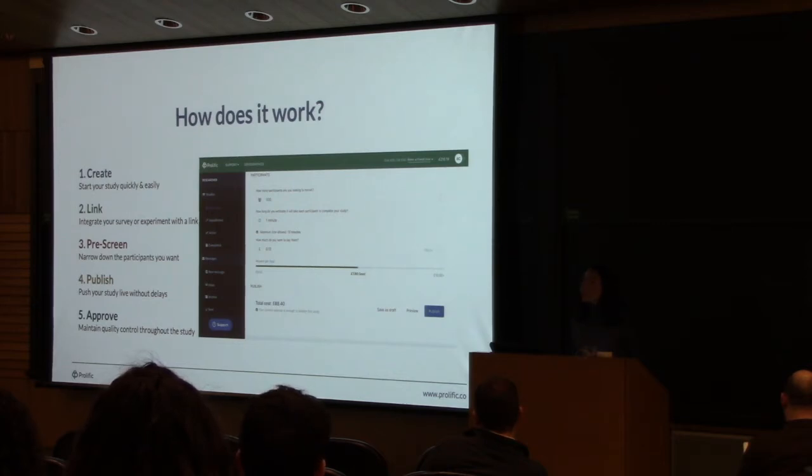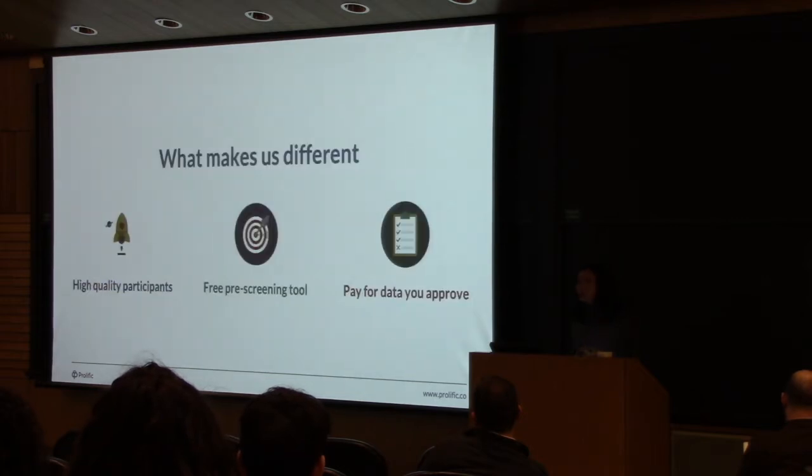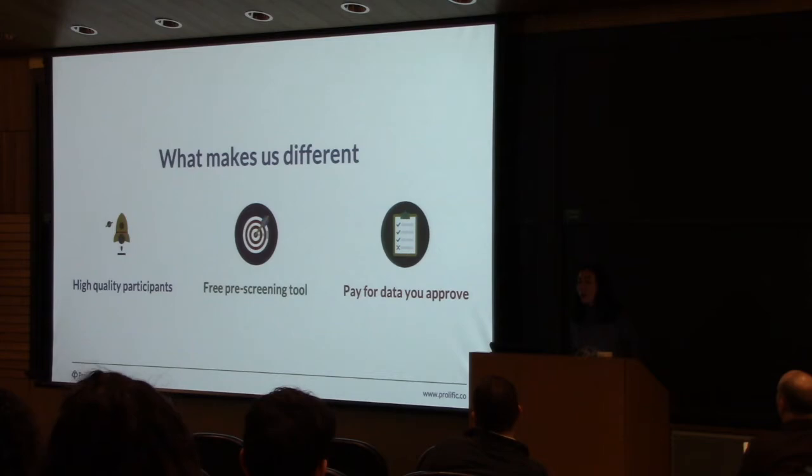Next, what you want to do is to go into your experimental software and check all of the responses given by your participants, and you have the option to approve or reject each participant's response. So you only end up really paying for data that you can use. What makes Prolific quite different from, say, mTurk is that we empirically have better data quality, and we offer pre-screening tools, so you don't have to actually pay extra money to screen out participants that you don't want. And as mentioned before, you only really end up paying for data that you can use, under the most perfect circumstances, of course.